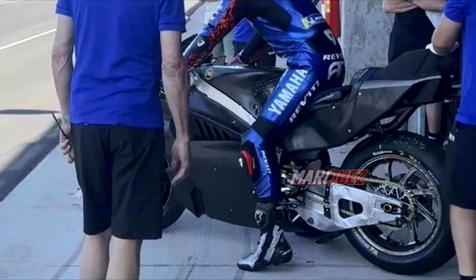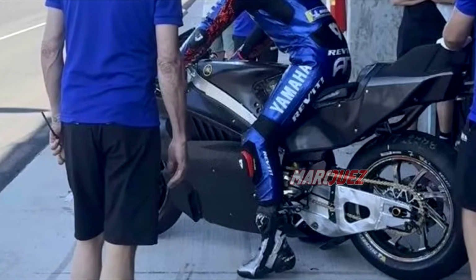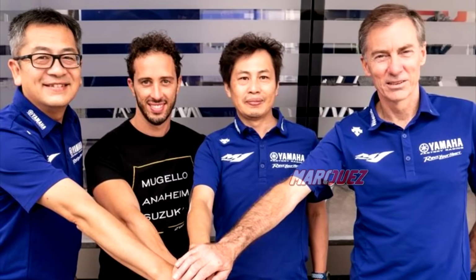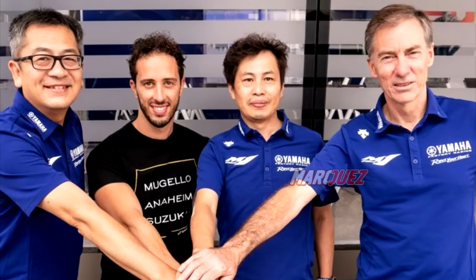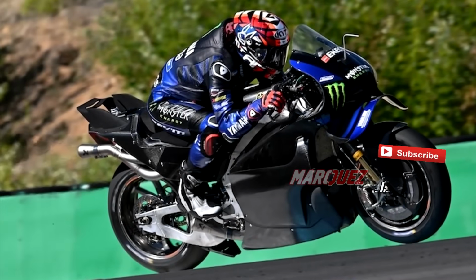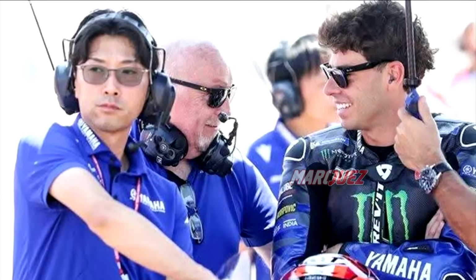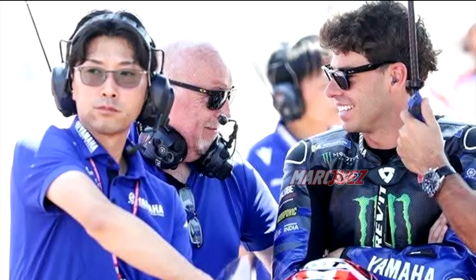Among the many things they need to focus on is the new engine with a V4 configuration, which also marks a new chapter in the history of the 4-stroke prototype engine from the Japanese Iwata manufacturer. Several details from the photos that came from Brno clearly show that the engine tested by Augusto Fernandez is a 1,000 cubic centimeter V4 engine.